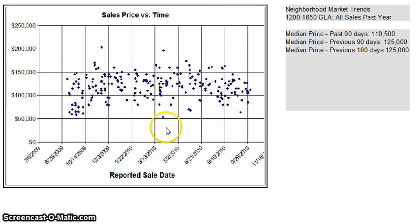Here are the same parameters that I've defined for my neighborhood, and these are all properties 1,200 to 1,600 square feet. Again, you see almost a rainbow, where the low end is still a little bit higher right now than it was a year ago. Sales seem to fall between 100 and 150. I see this dynamic a lot in the market, where there's almost a squeezing in. The middle range is getting tighter, the top end is decreasing, and sometimes the bottom end has seen a little bit of an increase, but it seems like it's getting sandwiched together.